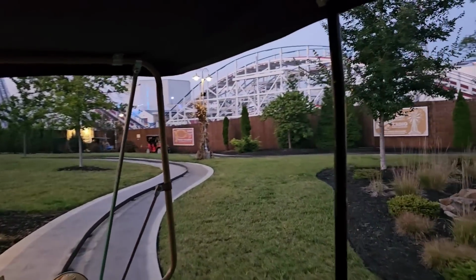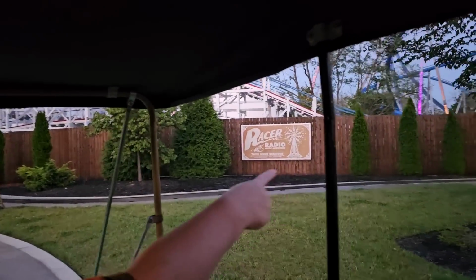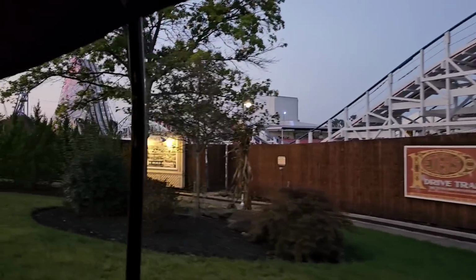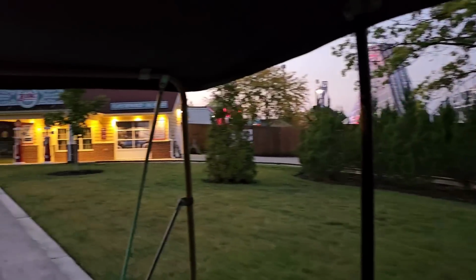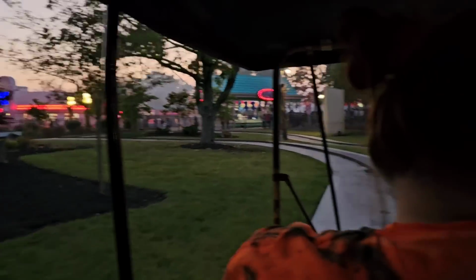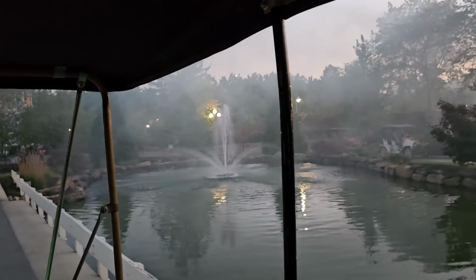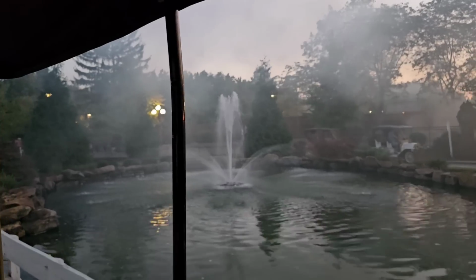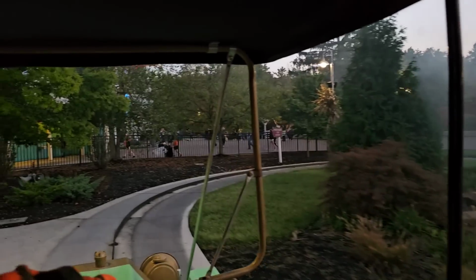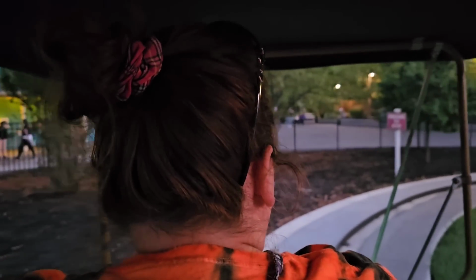Over here to our right is the Racer. It used to be called the Twin Racer. It's actually two roller coasters, and they race each other. There used to be one on here that went backwards, but they since took that one down. I thought there would be some Halloween theming on this, but not so much. Here we got the big little water fountain thingy. Driving over another little bridge. It's really fun. You're doing great, babe.